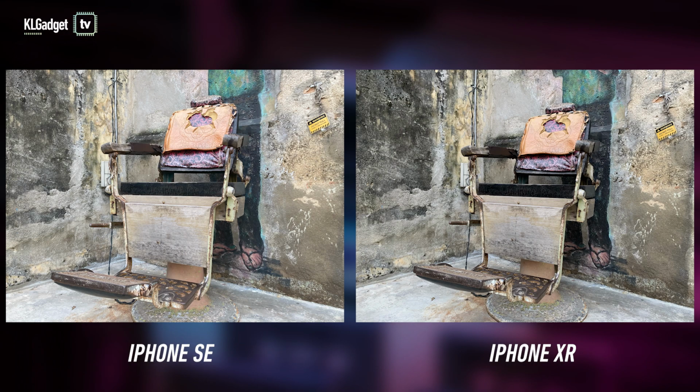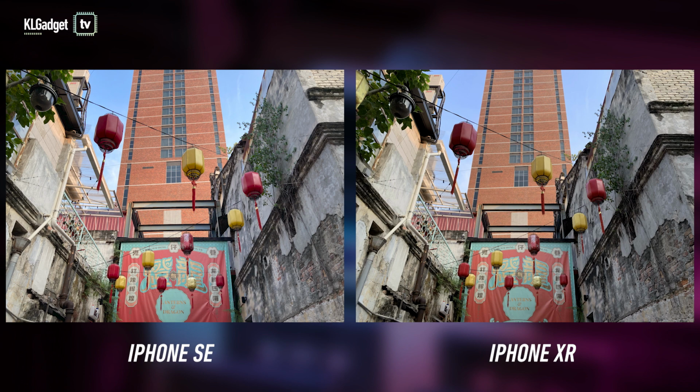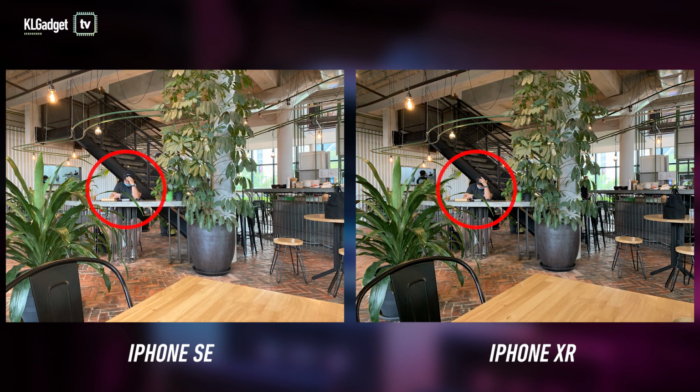I can't really tell the difference at first glance, but when I look closely, I realized that the XR actually captures more in a picture, and that's really not surprising since its lens is slightly bigger than the SE. In some photos, you'll also notice redder tints like this one. The guy has a slightly redder skin tone on the XR, but if you look at the overall color of this picture, the XR offers slightly more vibrance.